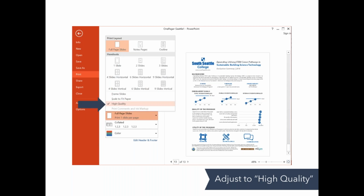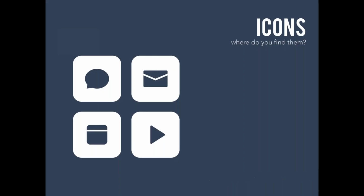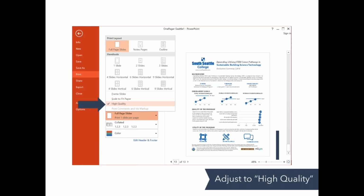That's going to bring you to the quality menu. And you can see I've got the high quality button checked, and that's really crucial for getting this one page to print right. So once we have that checked, you're all set to go. One piece of side information I don't have a visual on: on the Mac, you want to select that it doesn't add additional margins on there.